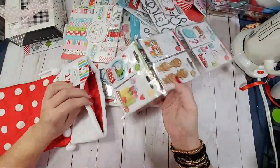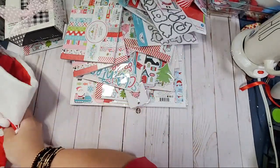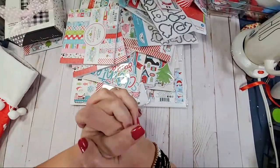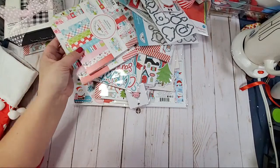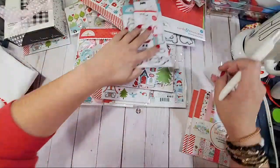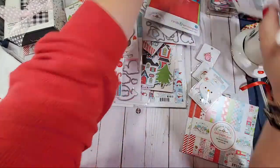So, that is our stocking. I'm never using that ever, ever. Oh my god, let's go! I'm so excited. Okay. Let's go for the six. What do you guys want to do? You want to do 6x6? You want to do sticker? What you like? Oh my gosh. They have pins.